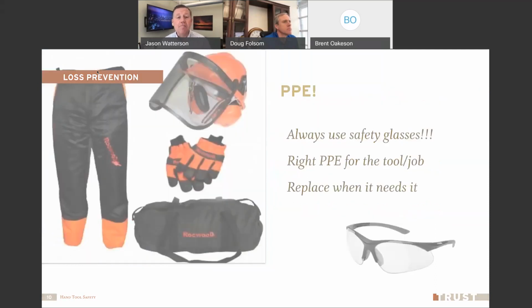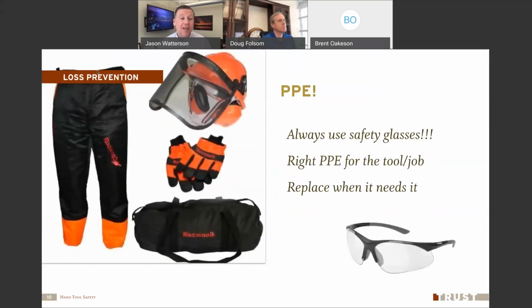So once again, remember to use that personal protective equipment. If you're operating a chainsaw, that's going to take a whole different set of personal protective equipment than it would to use a screwdriver or a hammer. And so get the right stuff for the job. If you don't know what the right stuff is, ask your supervisor. Each employer should have gone through and done a review of each task and have required PPE for that. That's one of those OSHA requirements is to have a PPE selection and determine what's the right stuff. Once again, remember, always have those safety glasses.